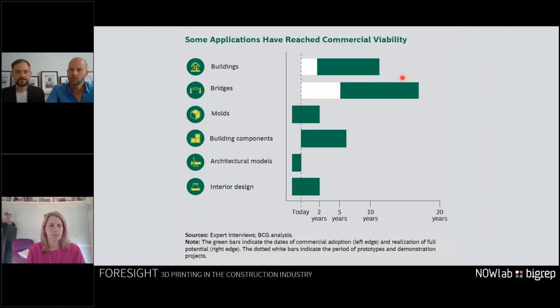And for sure, if you look into the bigger parts, like bridges and whole buildings, we all see the development of printing concrete directly. This is happening. So every technology will basically have its own use, but for sure it will take a major role in the construction industry. I'm pretty convinced of that.